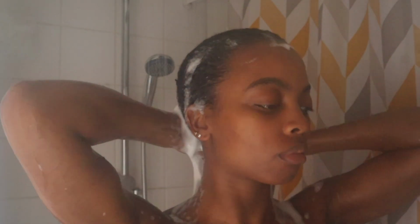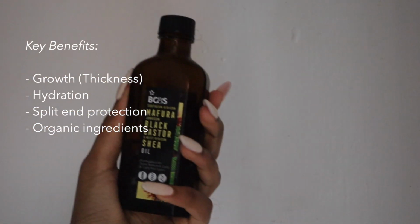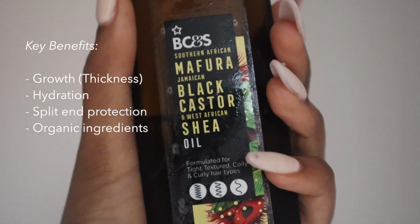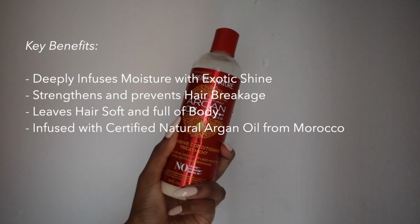So now that I'm rinsing out the shampoo, I am then going to go in with this black castor oil. It's infused with shea oil as well, and this is really good for growth and thickness and all the other key benefits that you can see that I've written on the side. So I like putting this in before my conditioner, because there's a lot of steam going on in the shower, it can penetrate really well into my scalp and just hydrate my scalp.